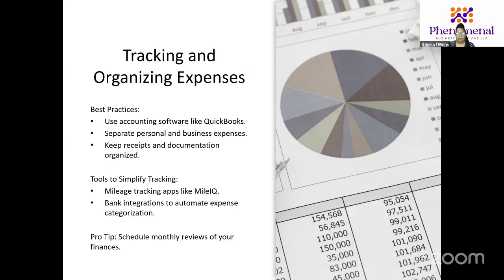And you also want to make sure that you keep your business and personal expenses separate. That's a really big thing. It helps to keep your accounting smoother, especially if you hire someone to handle your bookkeeping. They don't have to sort through personal expenses as well.